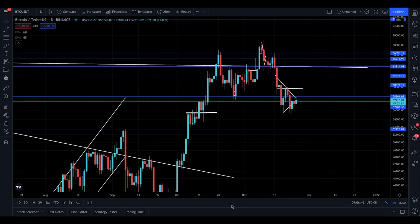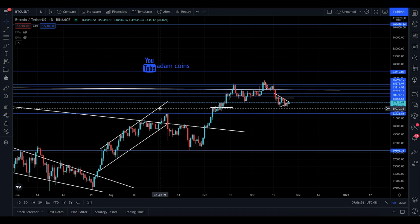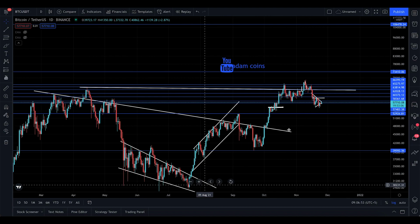There's one more thing I told you in the previous videos as well. If I zoom out of here, I'm gonna show you two things and a trend line, why 52,000 is still in play as well. Okay, both scenarios are in play.